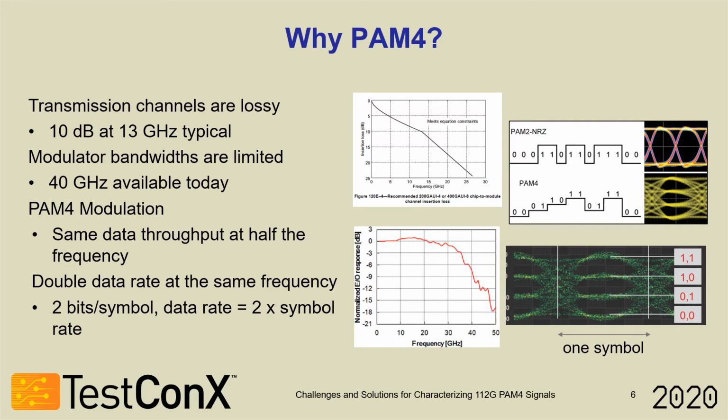Here we see an example showing how lossy a transmission channel can be at 13 gigahertz. A 13 gigahertz Nyquist switching frequency allows 26 gigabaud or 26 gigasamples per second for both NRZ and PAM4.